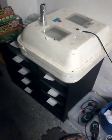So this is my new reptile room, basically. It's my garage actually, and it's very cluttered with a whole bunch of stuff: drum sets, tubs, couches, you know. But basically what my reptiles are taking up right now is right here and right here. That's all. So right here is my leopard gecko rack.